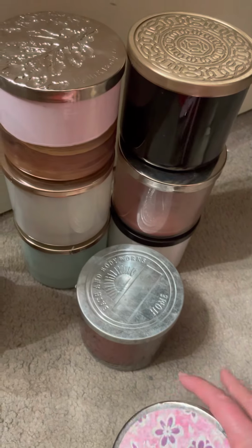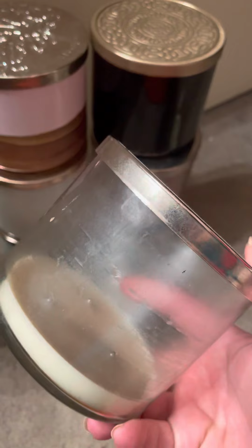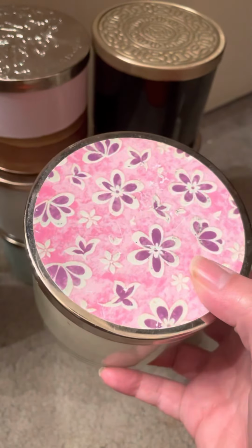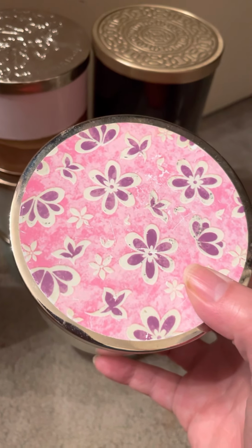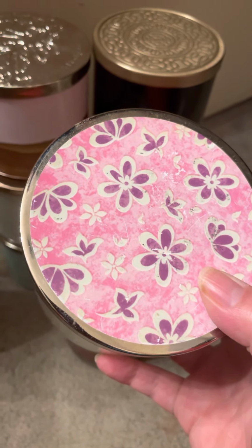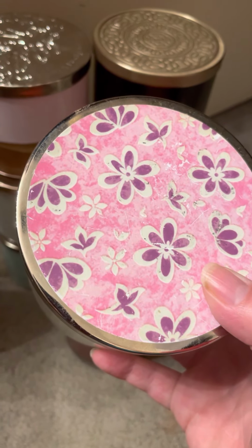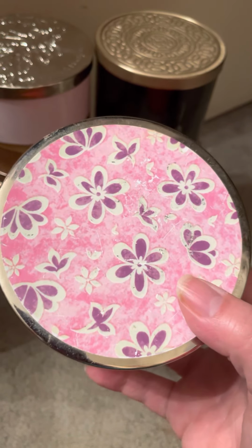Okay, so this one didn't have the label or anything because the original jar broke. But this is the Bermuda Break, a 2013 test candle that failed. And the scent notes on this are jasmine, touch of sandalwood, and something else I read. Maybe peach. Basically, this is just a floral scent.